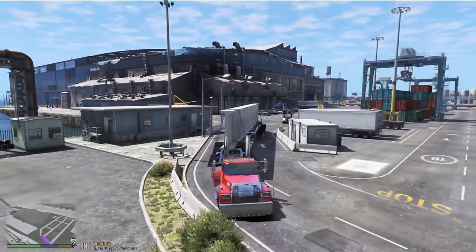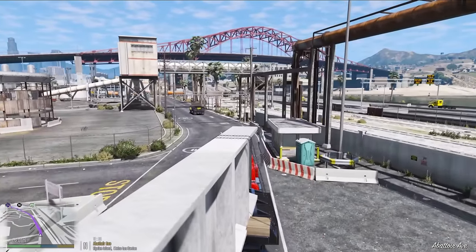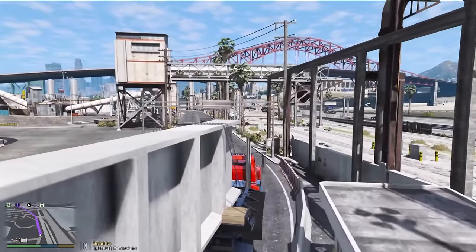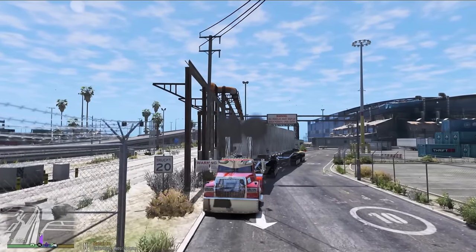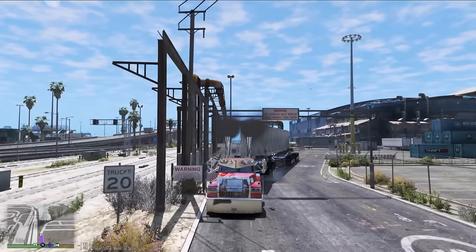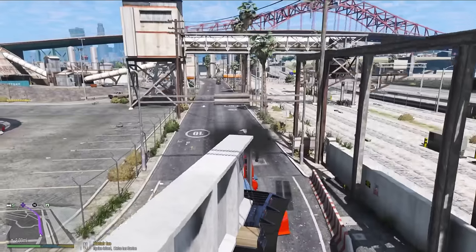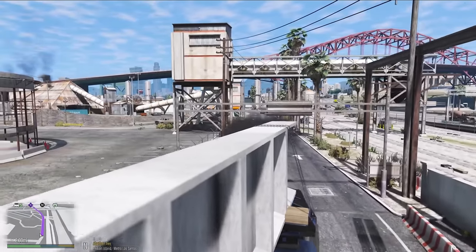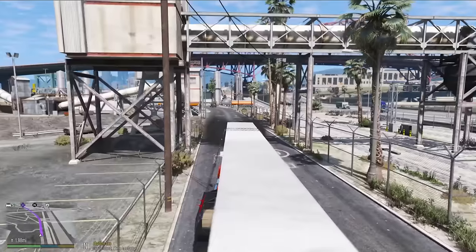Oh my god, nearly crashed. I thought we were gonna hit that building and I nearly hit that dock jockey. Oh my goodness. All right, let's focus. It looks like we may actually take out this sign. Hold up, I think we're gonna have to go on the other side so we don't hit it. Okay, we're gonna pull all the way to the left and try not to hit this sign. And it looks like we cleared it.